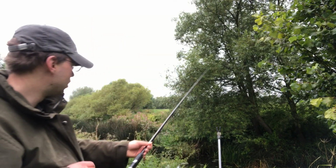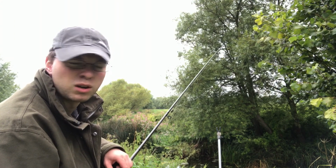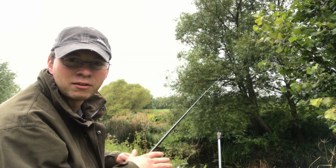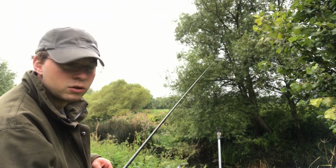Right then guys, I would imagine this one's definitely going to be a 1-fish swim. I'll be surprised if we get a couple from it. I think with the other swim there was a bit of cover there and it was keeping the fish in the swim underneath the tree. This one is literally just an open little run.